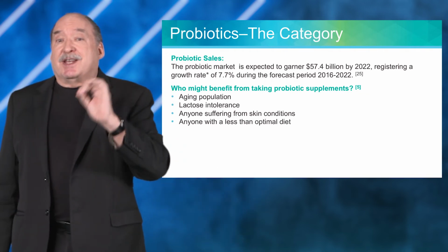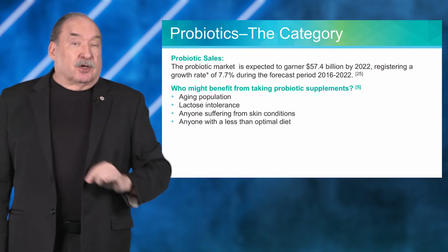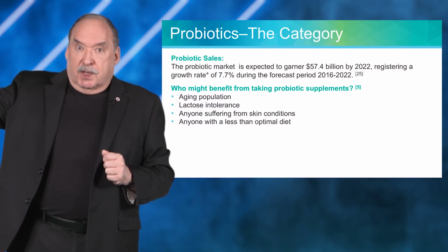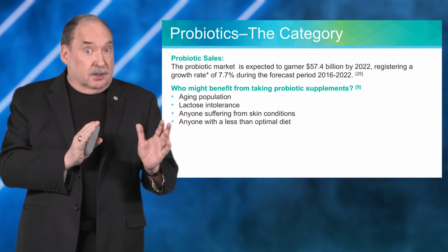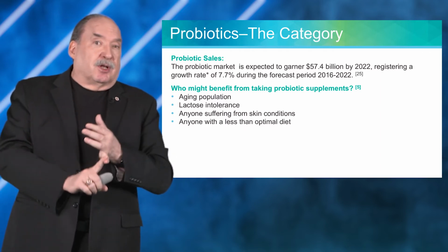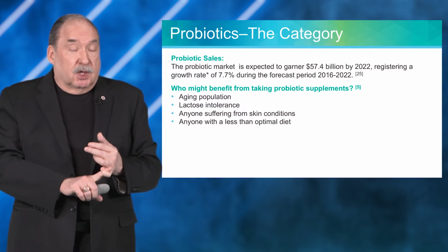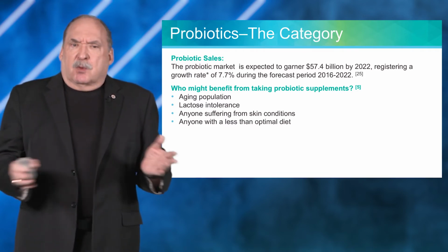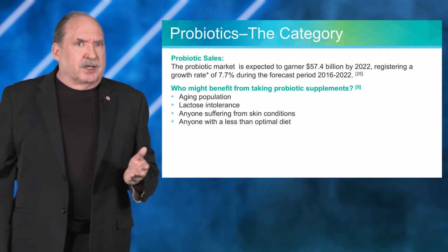So probiotic sales right now is about 57 billion US dollars, but it's expected to grow at a rate of 7.7% per year. So those numbers are just going to keep going up because all of those issues that I talked about in the early part of this presentation, those things are unlikely to go away. Rather, probably are going to keep getting worse. So then, as the population ages, they're generally not producing as much beneficial probiotic as they should. People who have lactose intolerance, and I'll show you some numbers, that's a huge number of people, by the way. Anyone suffering from skin conditions, and anyone who has less than an optimal diet, which according to studies is most people.